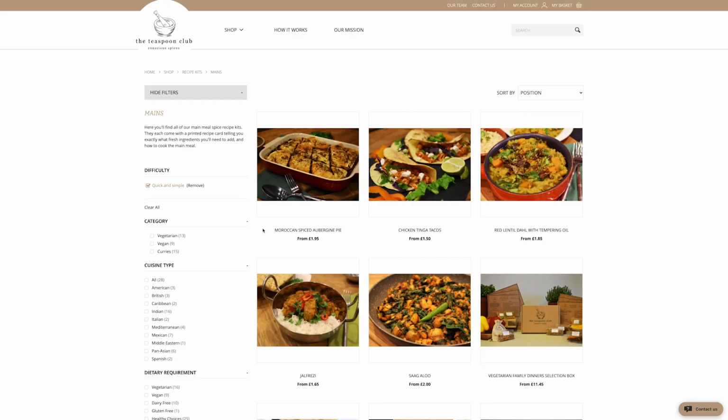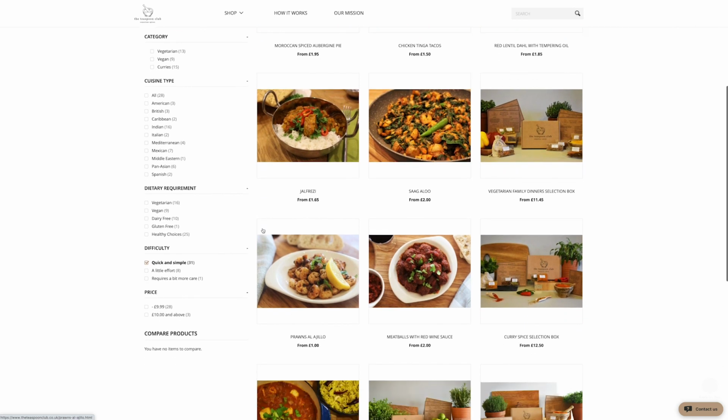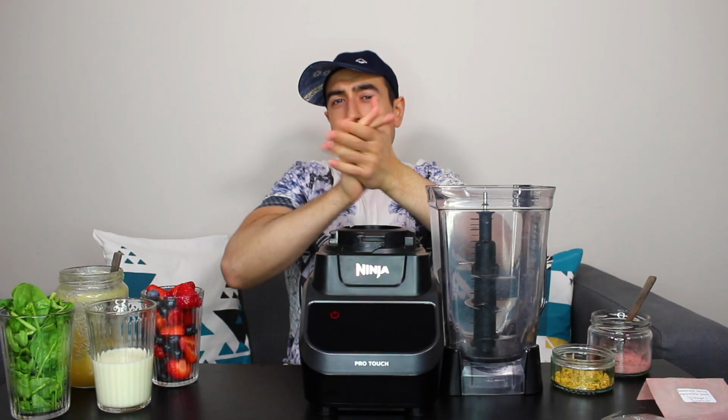And you can find the recipes for all of those dishes on their website, so please don't print out the recipe cards. Let's save some paper. Besides the selection boxes, you can also order meal-specific spices and ingredients in case you just want to jazz up that one specific dish. In my case, I decided to go with beetroot berry smoothie bowl mix.